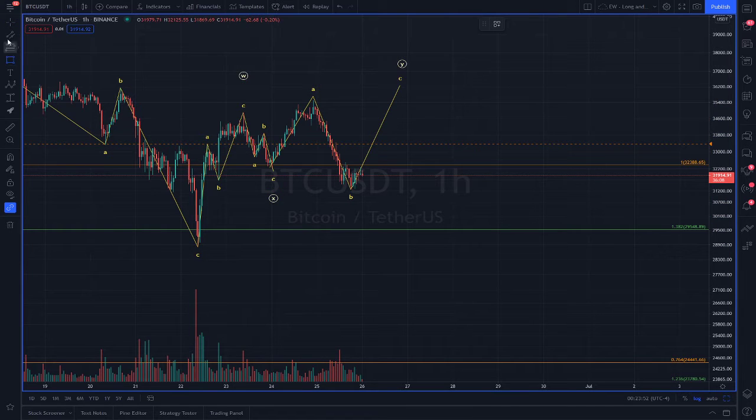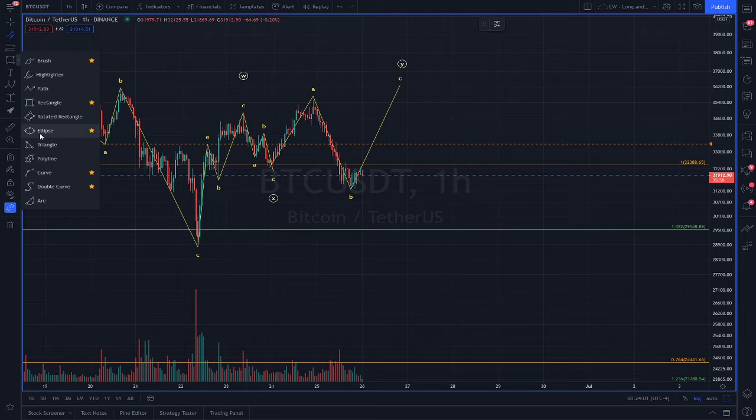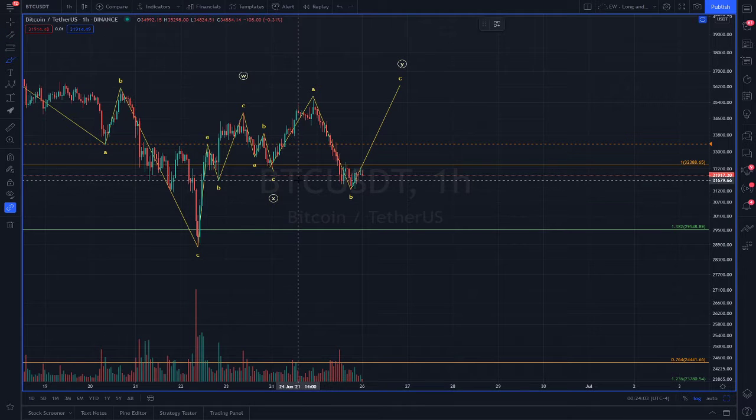Corrective action is incredibly difficult to try to track, which we've seen, and that's why I've said multiple times now, just don't even try to anticipate what's going on. We're not in any sort of trending environment here.